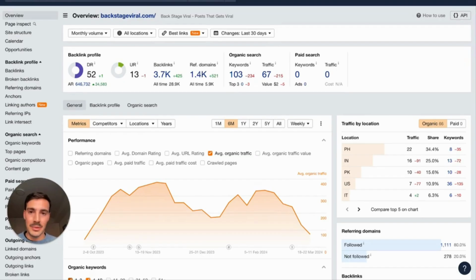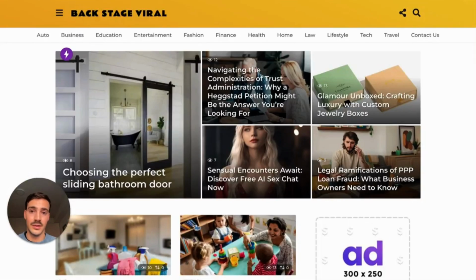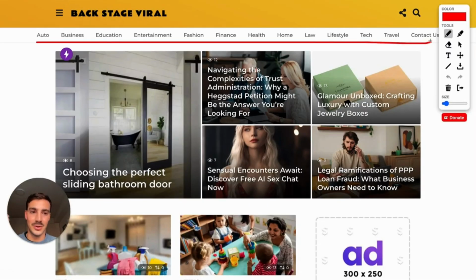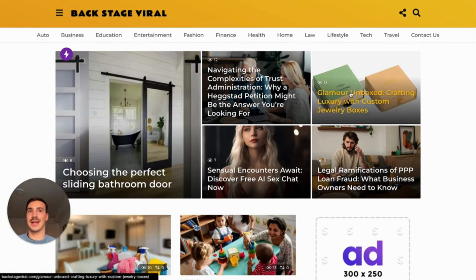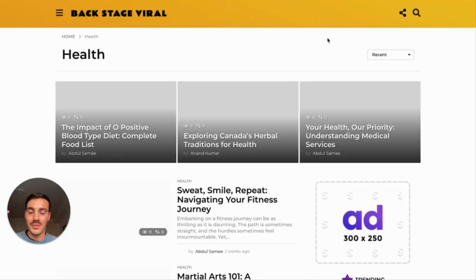But when you dive deep, you actually find that this and all these ones are link farms, right? What a link farm is essentially, they have all the niches available, right? So they can sell as many links to as many people as possible. So they can just email blast the whole world and tell you, listen, I have this site where I can place your link in. It accepts your niche, accepts health, lawn, lifestyle. So it is essentially a link farm.